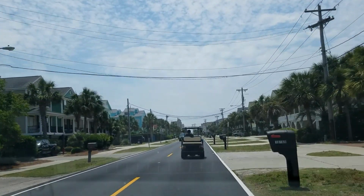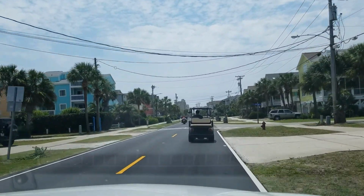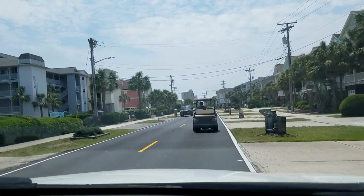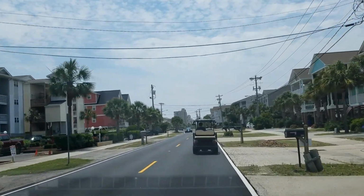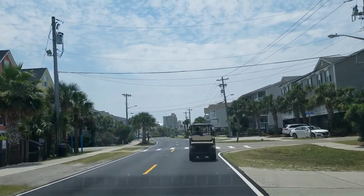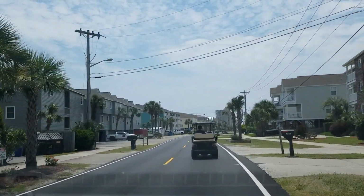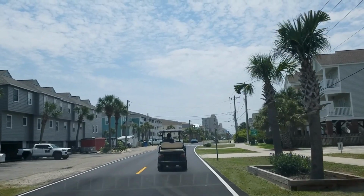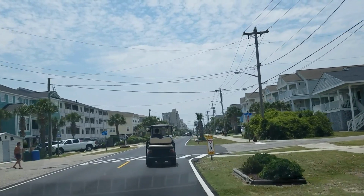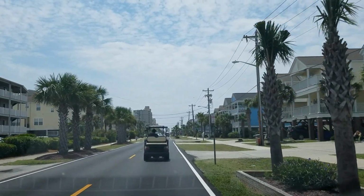Located just a couple miles south of the world-famous Myrtle Beach, this beach is a bit quieter and slower paced than the metropolis city that it borders. There's just no point in being in a hurry. At some point, you'll have to share the road with a golf cart or two.